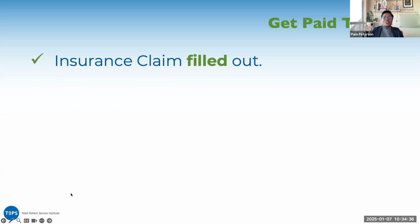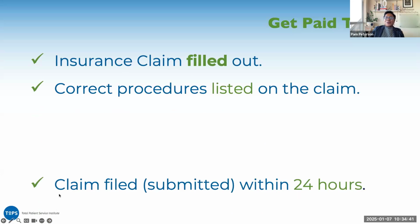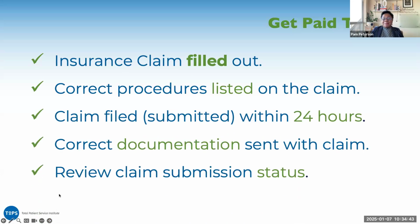The first, you want to make sure that the insurance claim is filled out properly. The correct procedures are listed on the claim. Like Des said earlier, it should match what you have in the patient's chart. The claim is filed and submitted within 24 hours. The correct documentation is sent with the claim. Only handle it once, and then review the claim submission status, which we'll talk about in just a second.